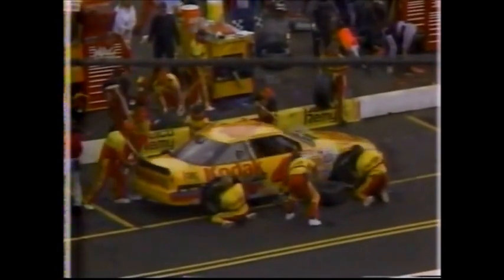Ernie Irvin now brings the Kodak Films Delco Remy Oldsmobile down pit road. They were changing right side tires there. Now Tony Glover in the crew will go around to the left side. Glover making a serious chassis adjustment there. He has jacked some wedge in the car. He takes the left side tires off, rolls them away, puts new fresh Goodyear radials on, lug nuts back in place. They have already fueled the car, and they will drop the jack in. Ernie Irvin is down pit road.